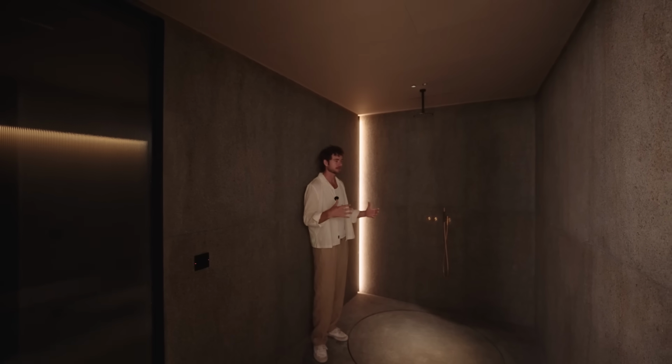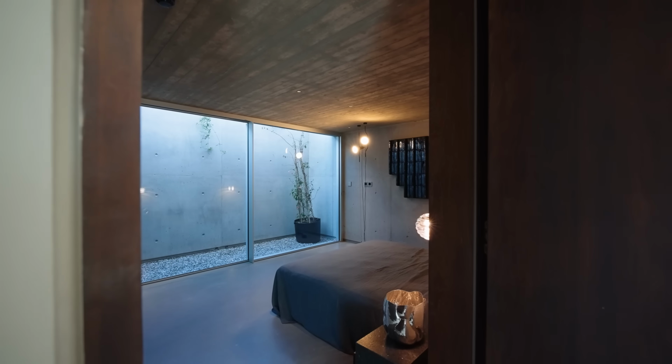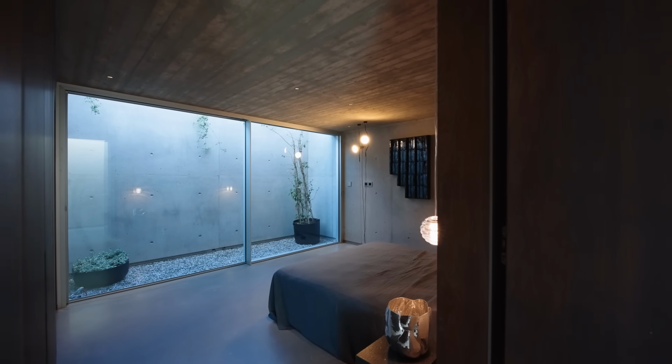Again, this is very odd. It's just your placements. This would have been a cool element to exercise, but somewhere in a primary suite, in a guest house, not the bathroom for the gym.